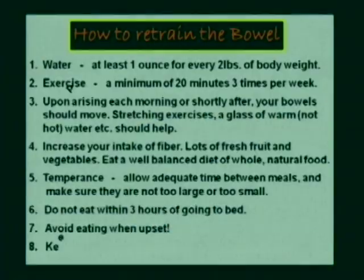And the last thing on here is to keep on schedule. Our bodies are very finely tuned instruments, and our bodies like to go to bed at the same time. They like to get up at the same time. They like to have their meals at the same time. And if you're eating at 7 o'clock today and 8 o'clock you're having breakfast tomorrow, and then you skip breakfast the next day and have it at 5 o'clock the next day, it's all over the place. Your body doesn't know what to expect. And that will upset your digestive process. That will lead to constipation.